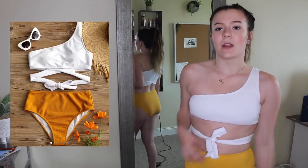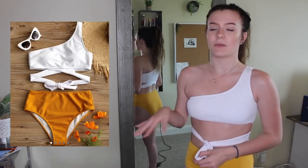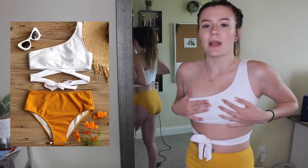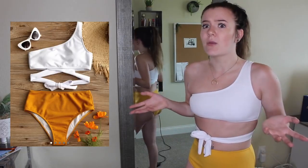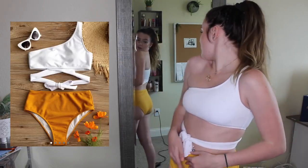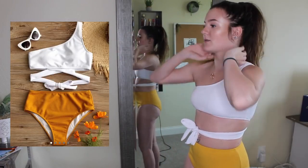So, I don't know why I thought that it would work now. But I do love this top. I'll definitely be wearing this top with something else. I have bottoms in mind. But it's this ribbed material. I don't know if you can see at the top and the bottom. Once again, really high quality. Super, super impressed for how cheap these are. Definitely going to be ordering the rest of my swimsuits for the rest of my life on this website.